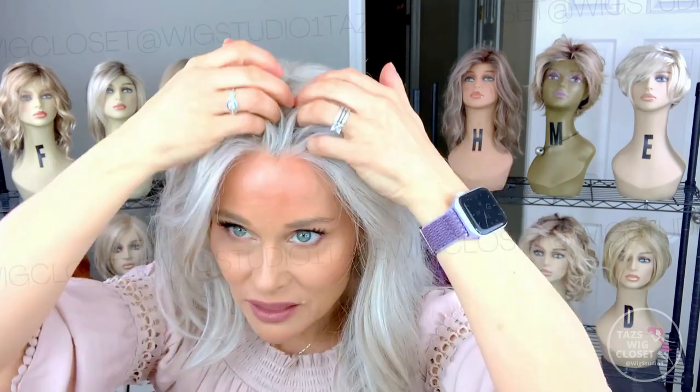Before you judge a center part, please hear me out on this. I was with you. I'm like, I don't part my hair down the center. Therefore, I can't wear a center part. When in actuality, I think a center part is for all parting spaces. It's a very wide mouth on that lace front here.